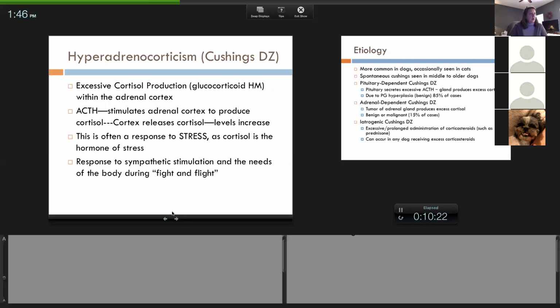Okay. So now we're going to talk about diseases of the adrenal gland, and we've got two that we talk about, and again, they are kind of like polar opposites: hyperadrenocorticism and hypoadrenocorticism. So let me talk about hyperadrenocorticism, which is known as Cushing's disease. And you may have heard of this.